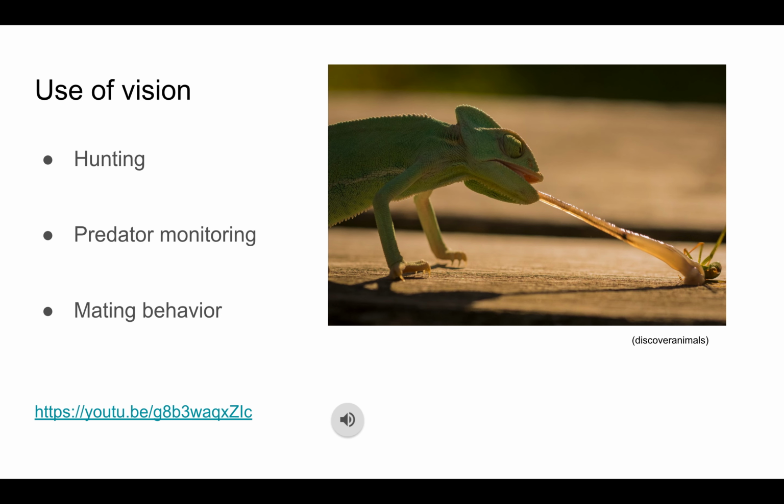And they also use their vision for mating behaviors. So this could mean, if they want to attract a mate, they can use their eyes as a way to attract the female. And that can be moving them in different directions, how fast they move it. And then I have a video that is going to show how chameleons use their vision to hunt.